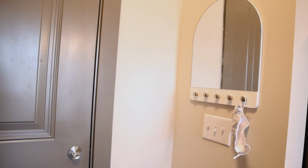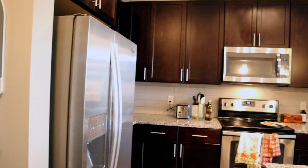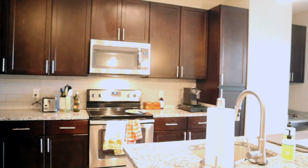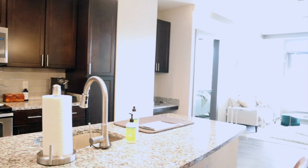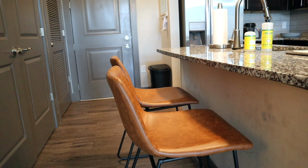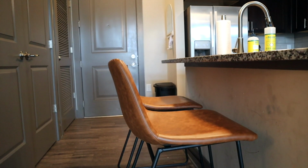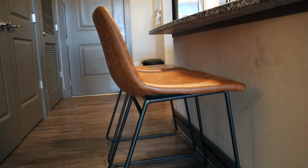Here we have the front door, the only door that leads to the rest of the apartment building, and then you walk in and we have an island, which is super, super nice. I love having the sink on the island. You just have a paper towel holder, dish mat, and then these two chairs, which are both from Target. They are one of the best furniture pieces I think we bought for this place. They're so comfortable, they were affordable, and I think they look like such high-end chairs, so love those.